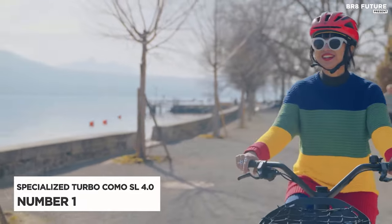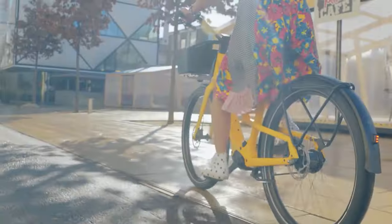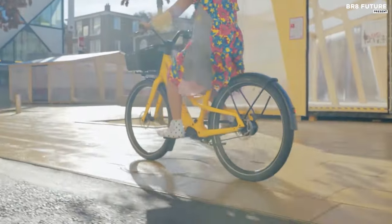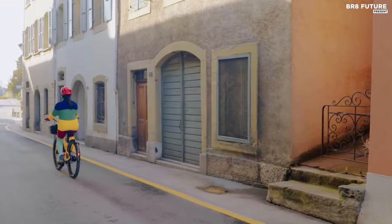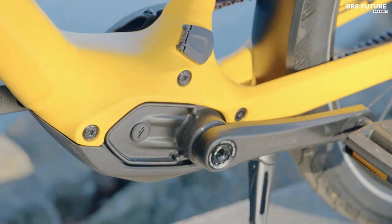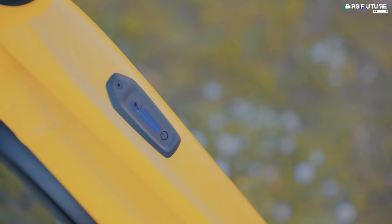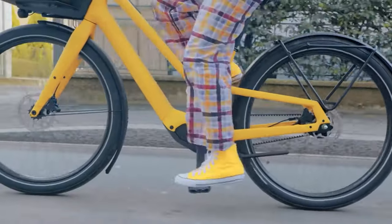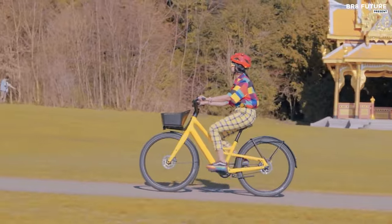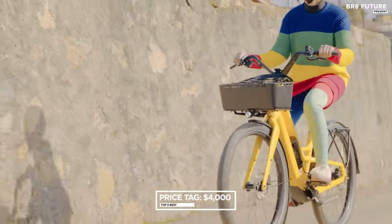Behold the mighty Specialized Turbo Como SL 4.0, the reigning champion of our top e-bikes with baskets list. Motorheads, pay attention to its 240 watts Specialized SL 1.1, 35 nanometers motor, and 320 watt hour battery that can zip you at Class 3, 28 miles per hour speeds over 40 to 60 miles, or 120 miles with the range extender. Don't let its relatively affordable price of $4,000 fool you.